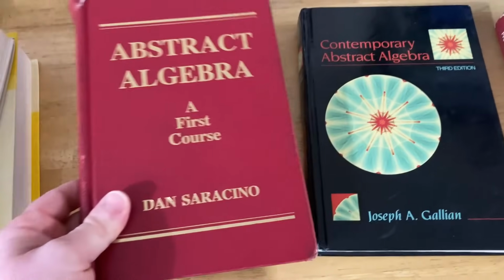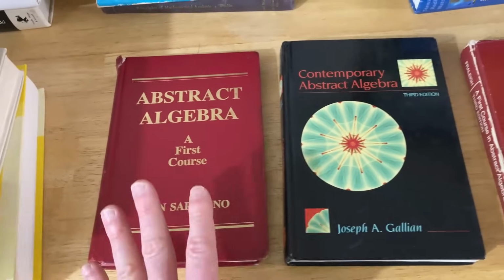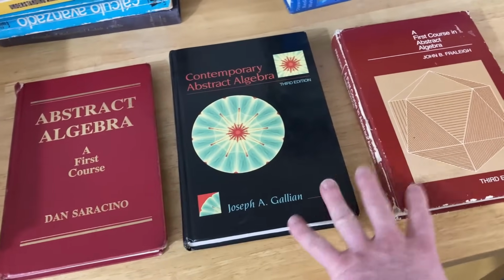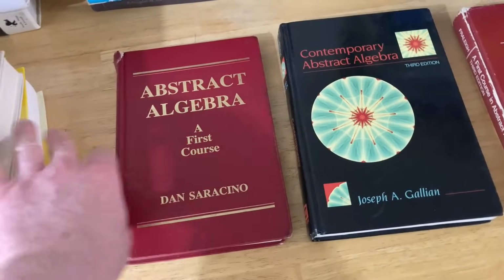Another book, which I think is easier than both of these, is this one here, Abstract Algebra: A First Course by Dan Saracino. This one is much easier than these books in my opinion, so this one is better for beginners. But again, they're all considered beginner books. These books have more content than this one does, but again, this one is better for beginners.